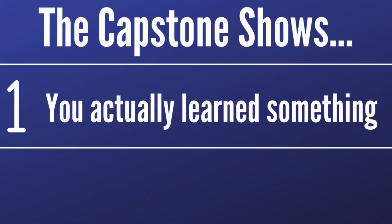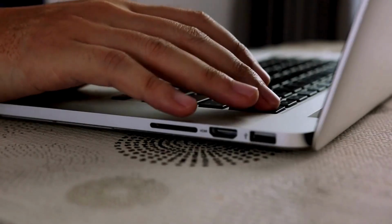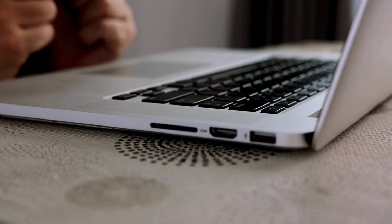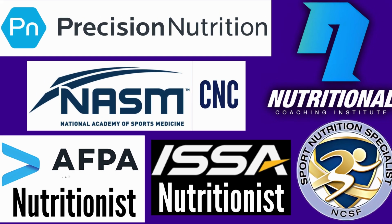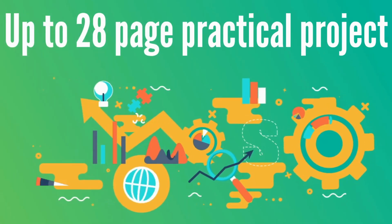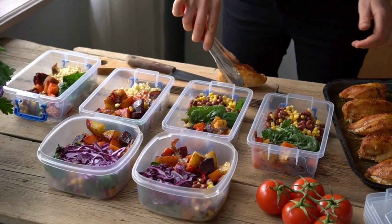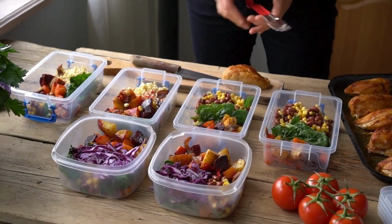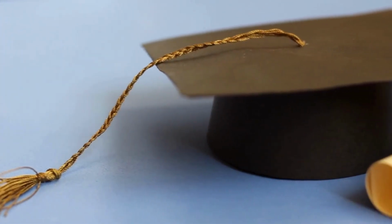While completing a project does obviously take extra time, it's a great way to show two things. One, you actually learn something, and two, you know how to apply it. Anyone can take and pass an exam, especially one that's not proctored, which, yeah, none of these nutrition ones are. There's no doubt that this up to 28-page practical project will force you to practice creating better nutrition plans that can be used with real clients. In some ways, this feels more similar to an actual college course than the competitors, which is good.